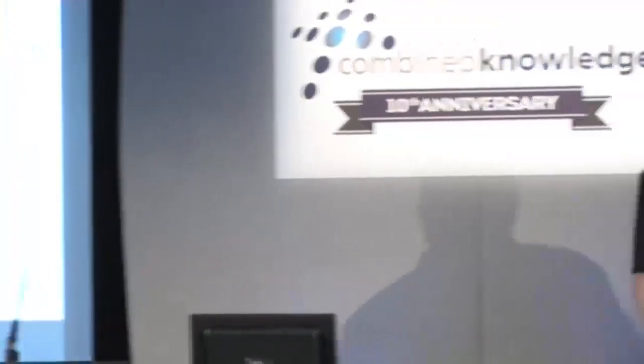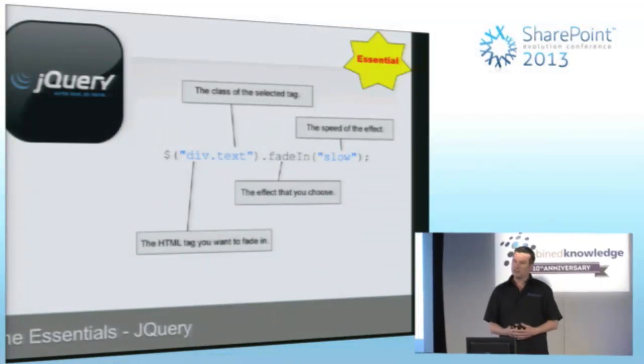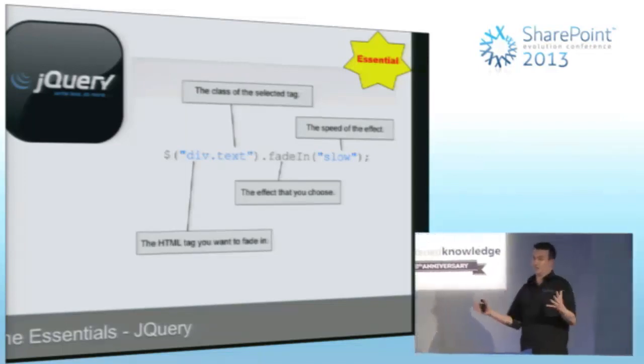So the first one is jQuery. And jQuery is built on top of JavaScript, so it's a library built in JavaScript. And, well, it does a lot of things. It's really a utility for your tool belt for your JavaScript developer. I think one of the best ways to think about it is it's kind of a programmatic CSS. What it allows you to do is quickly access objects inside of the DOM and then do stuff with it.